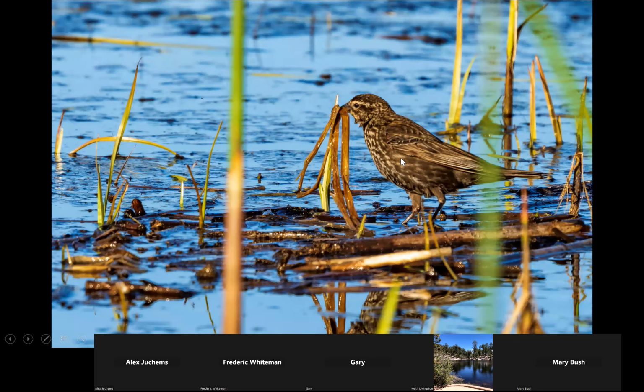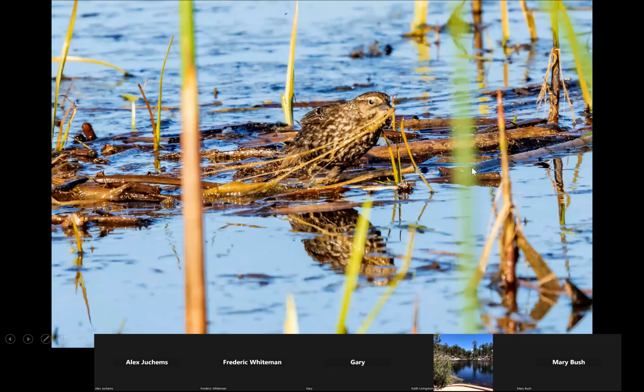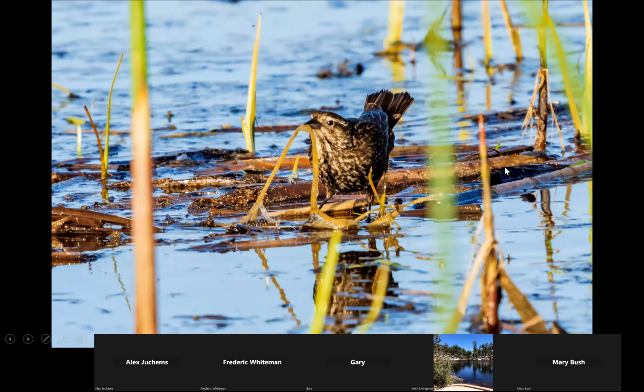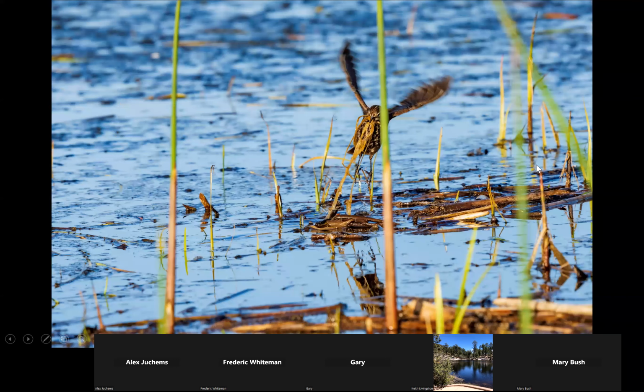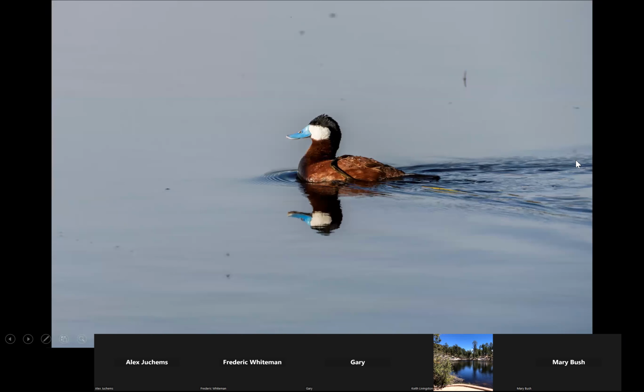This was a red-winged blackbird gathering nesting materials. There's a sequence merged together in Photoshop. Same bird. Ruddy duck.